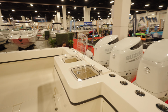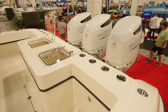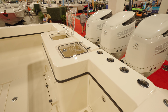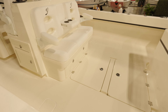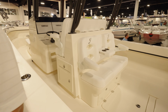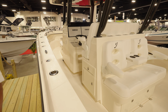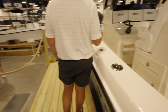Yeah, this looks... Oh, dude, that is straight up a Yellowfin. Look at that one. That looks just like the police boat. Yeah, I mean, it's almost identical. And that thing's got the tower folded down, but pretty close to a Yellowfin. Yeah. No, it definitely looks very much like a Yellowfin.